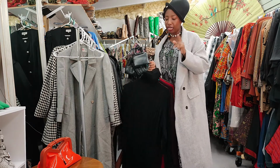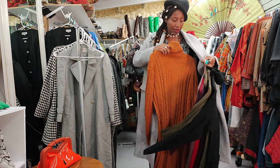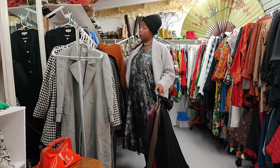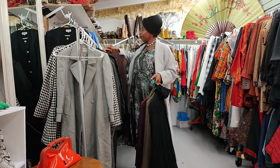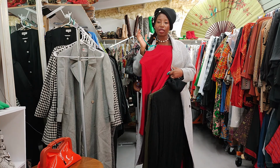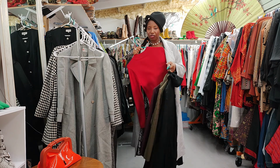Okay, sis. So I just wanted to do an experiment and show you a few of my knit dresses that I have. See, looks good. Trying to make a point. Look at that, brown and gray, beautiful. Next one we have red, like I said. I love this combo, gray and red. The red is bright and vibrant, and the gray tones it down a little bit. I think it's just so chic.